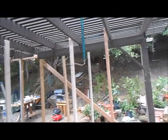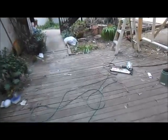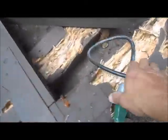This one had an extensive termite damage over in the beam itself. Let me show you that, folks. Well, I got you here. You can see it's completely gone.